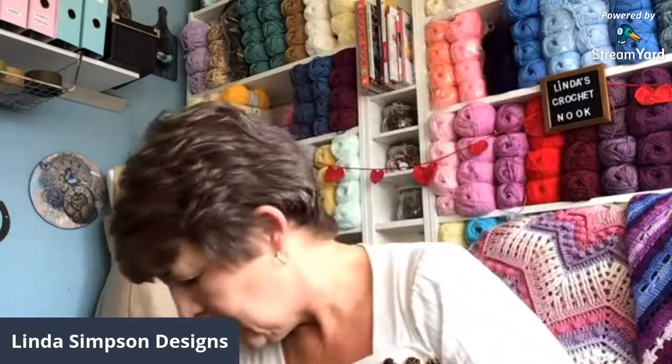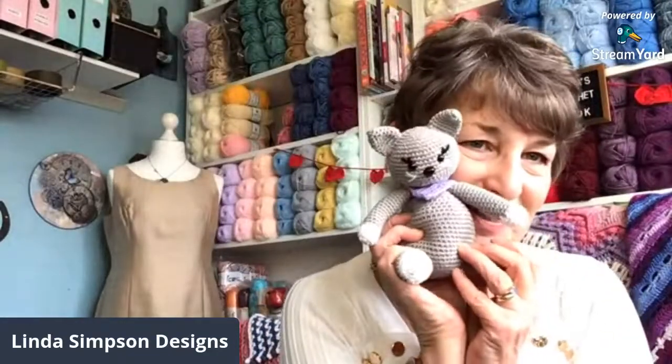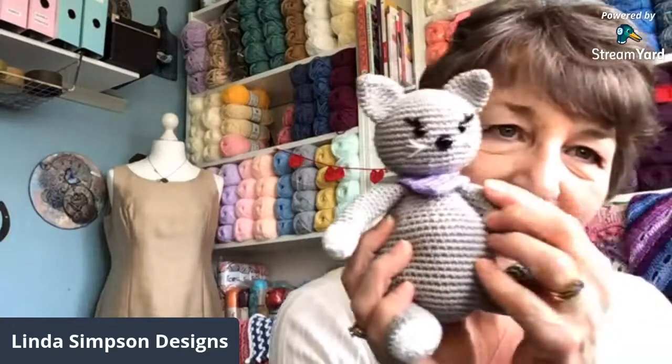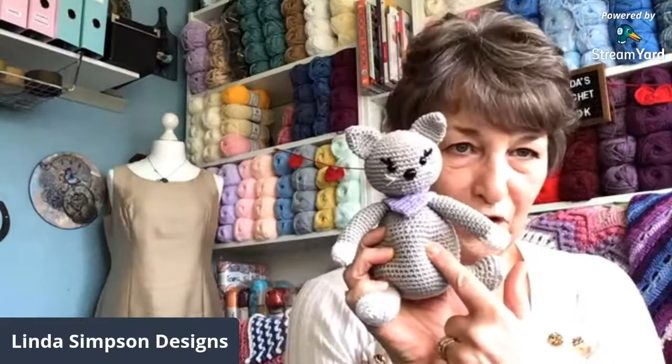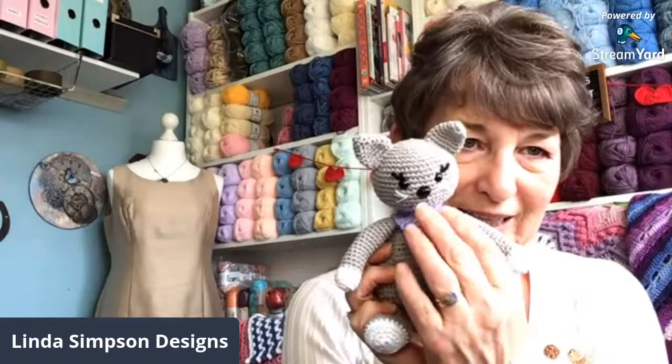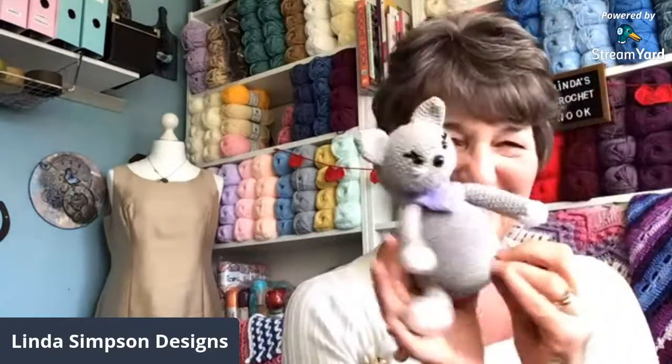But what I want to do every month this year is make an amigurumi. My January amigurumi is a little pussycat. Can you see how I've done her eyelashes? She's called Fluffy, and I made her own little cowl. And isn't she just, look at the little tail. So that's my first one.